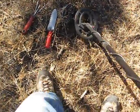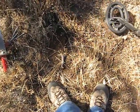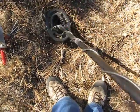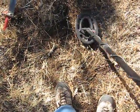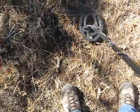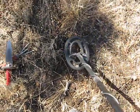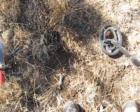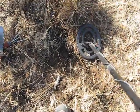Hear this sound. That to me is like a nickel sound. Nickel or tinfoil, but I think it's probably nickel. It doesn't have that ringing sound like the more conductive coins. But let's see if we can dig this together. Somewhere right in there.